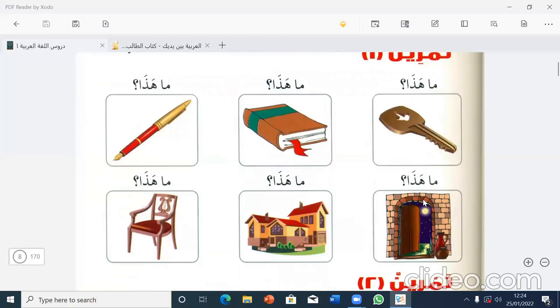I hope you understood, inshallah. Feel free to ask me. Okay, thank you so much. Okay, now you understand. It's your turn now. So I will help you, inshallah.